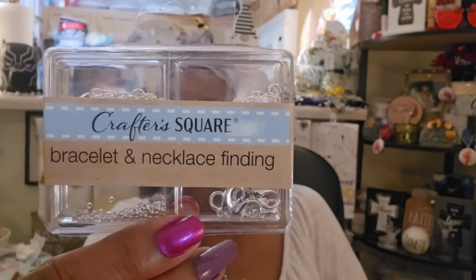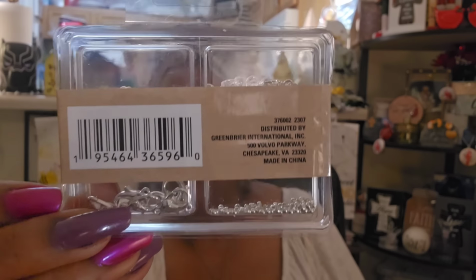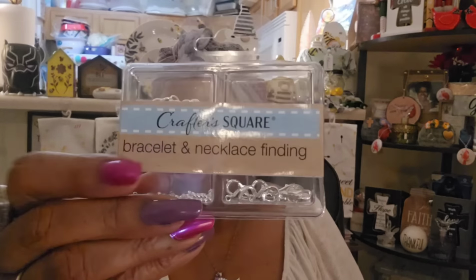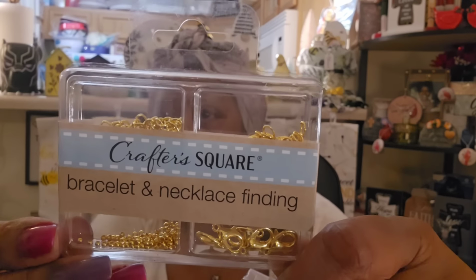So I grabbed a pair of those. And then I saw these, and I've already purchased these several times and gifted them to other people. I think I sent Miss Laura a set and some other people, but I decided to finally pick them up for myself. These are from Crafter Square Bracelet and Necklace Findings. They don't tell you how many is in here, but they have it in the silver, so you can fix your jewelry. If your jewelry should break, lots of times this is what I lose, or these pieces right here. So I decided, Sadie, go get you a pack in silver, and in gold. And like I said, I've hauled these before because I've gifted them to other people. So I finally decided to pick me up a pack for myself.